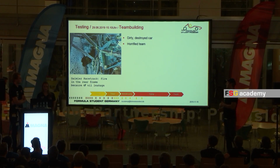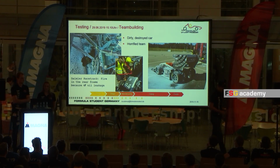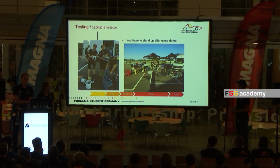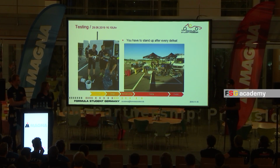Okay, everything is dirty, everything is destroyed, and the team is horrified because it's really unhappy. And you see there, with a bolt cutter, the car is opened up, and a lot of different defective components are destroyed. But very important for all of us, if there is a problem, stand up after this problem, stand up after this defeat, because you save time.